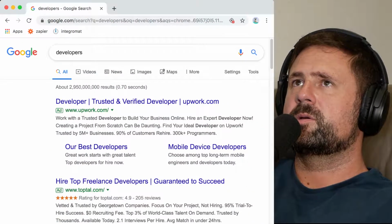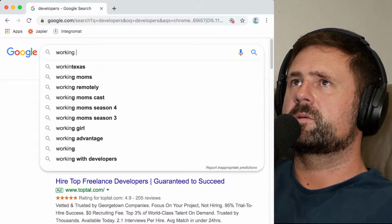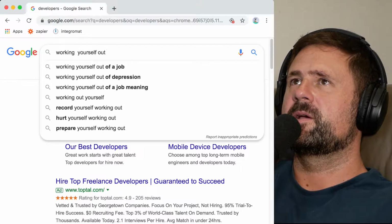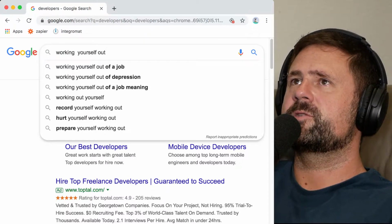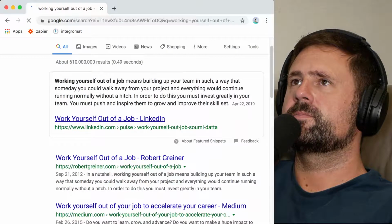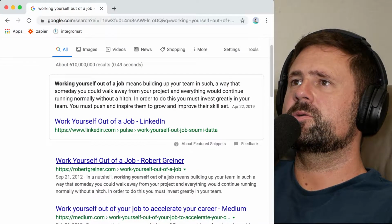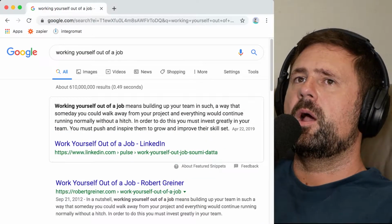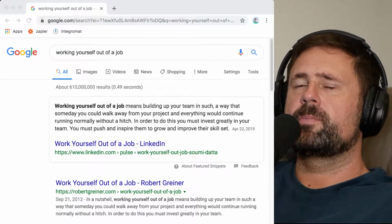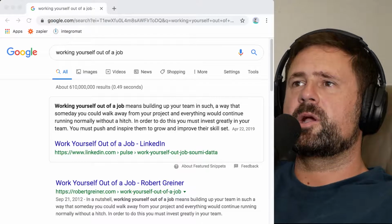The other topic here is working yourself out of a job. The autocompletes are so funny. Oh, that's cool, working yourself out of a job. So that's sort of my topic. Let's just use the Google search. This topic is on the topic of no code and on the topic of working ourselves out of a job.